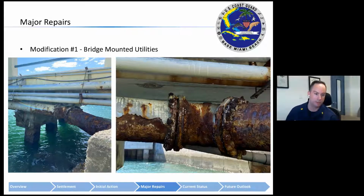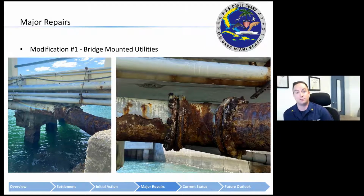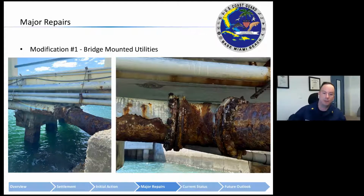So as with any good project, we ran into a modification right out of the gate. It was noted essentially immediately that the existing 12-inch ductile iron domestic water line and 8-inch sewer line were well past their useful life, and replacing only a small portion of these pipes in order to complete the project would result in duplicitous contracting action and subject the base to additional utility interruptions while increasing the risk for a catastrophic failure and emergency repairs. The most cost-effective course of action was to replace the existing 300 feet of bridge-mounted piping with new HDPE piping as part of the project while the contractor was mobilized.